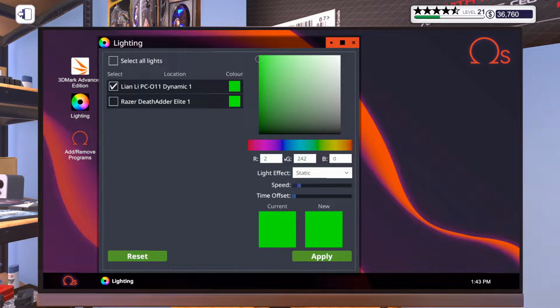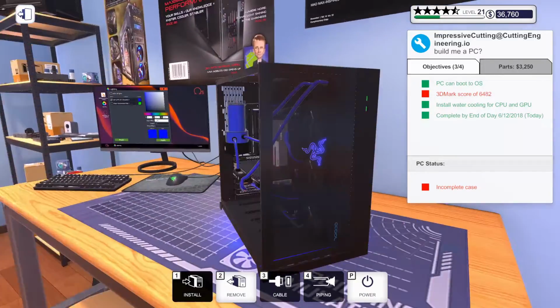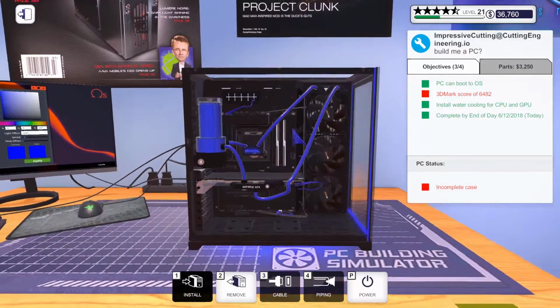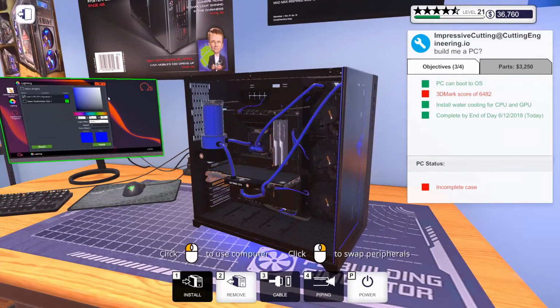It looks like it will. Just go for full blue. Oh, there we go. Yeah. Very nice.